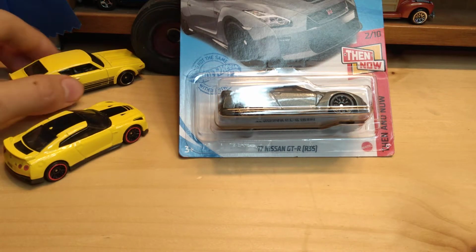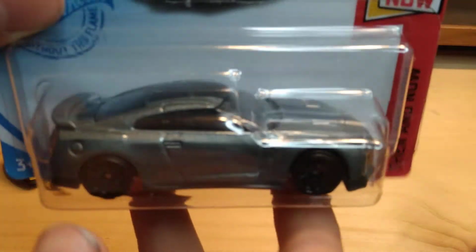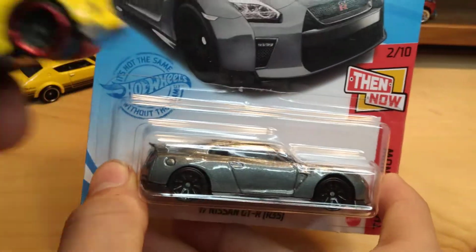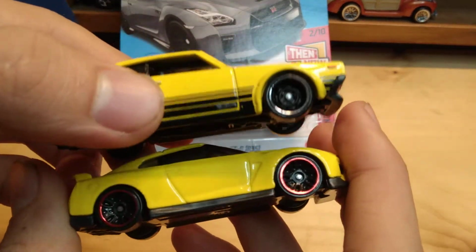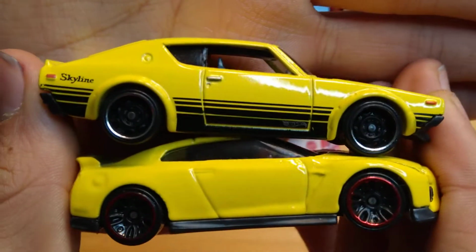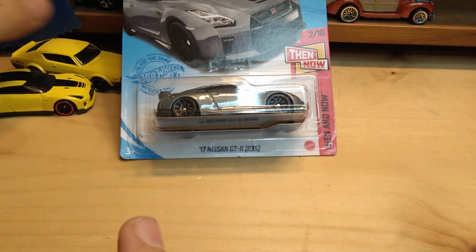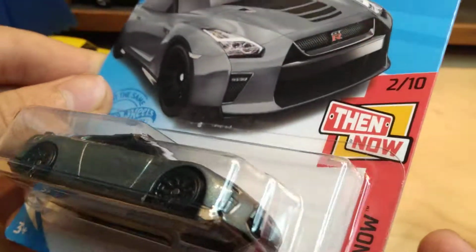Like, wow, okay. So the Then and Now series is a series of 10 cars, like 5 newer ones and 5 older ones, and the newer and older have their counterparts. For example, the Nissan GT-R has a newer counterpart and an older counterpart. These are both from the same series for 2021. And then they recolor everything. So it's like 20 cars in total if you want to get the entire set.